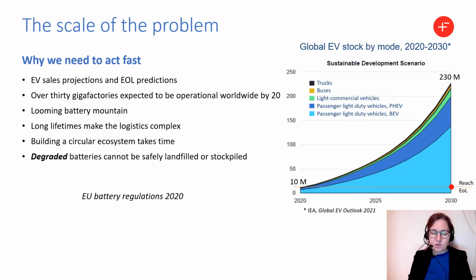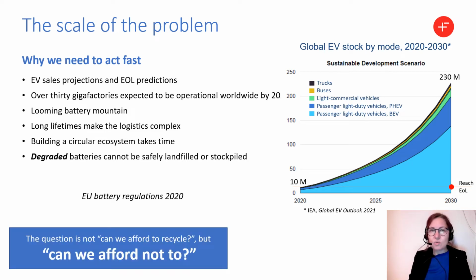Looking at the bigger picture, the scale of the problem is such that we need to act fast to implement low-impact recycling. There are many predictions showing an exponential rise in sales of electric vehicles. Last year, there were 10 million electric vehicles on the roads globally. So this means around 10 million should reach their end of life by about 2030. So we need to be ready to collect and recycle them, particularly as degraded batteries cannot be safely stockpiled or landfilled. So the question really should be not can we afford to recycle, but can we afford not to recycle?